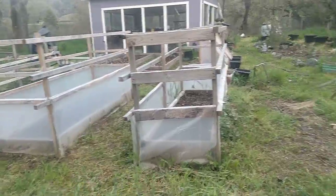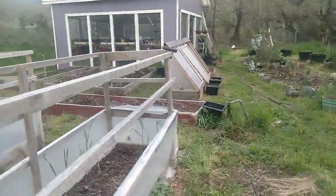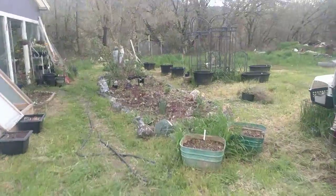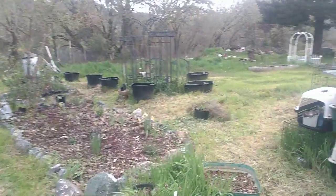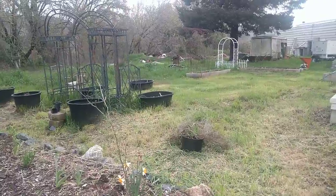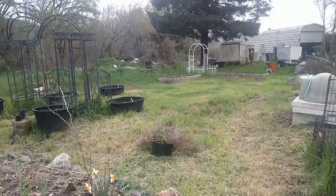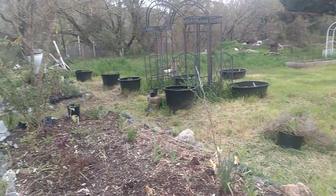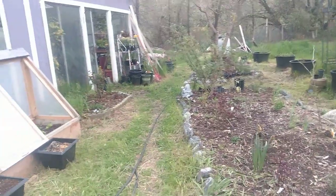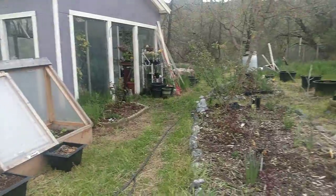We actually are able to grow quite a bit in this one small area here. I also do put vegetables over here in this section. I took some of the beds out last fall because they were getting rotten, and so I need to put new beds, raised beds over there. And then that's probably where the tomatillos and the ground cherries and stuff will go.